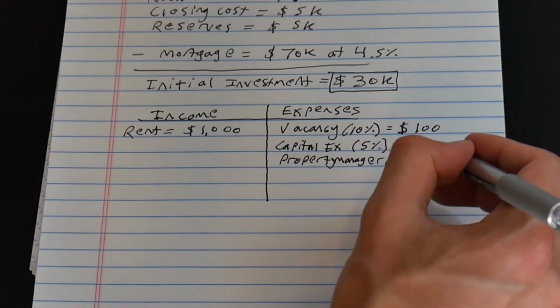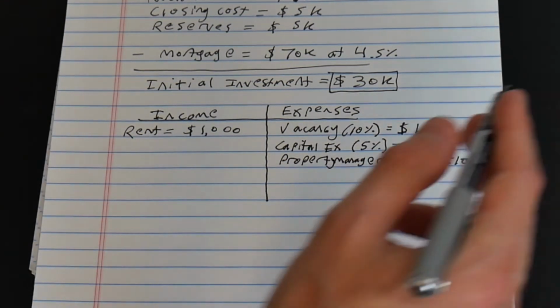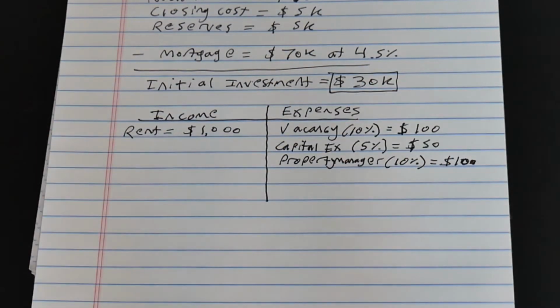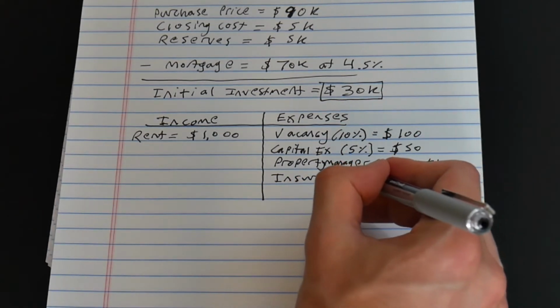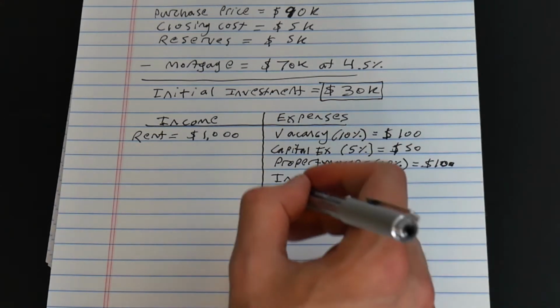So in this case, I have 10%, which is $100 per month towards property management. That might be a little high for your markets. A lot of markets are around 7 or 8% per month. Some are a little bit over 10%. Totally depends on the property, depends on the market, but we'll say 10% as a ballpark. Next, you'll have insurance, which we'll say your premium each year is $600, which is probably a little bit high for this property, but you'll be plenty insured.